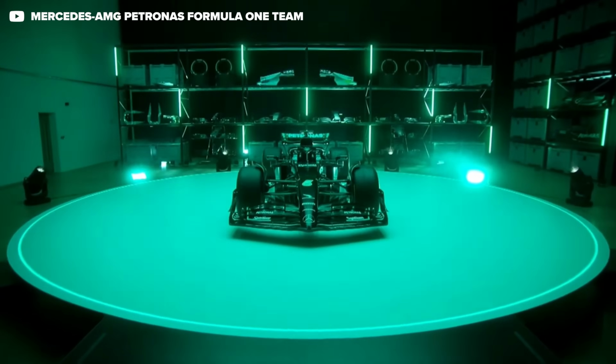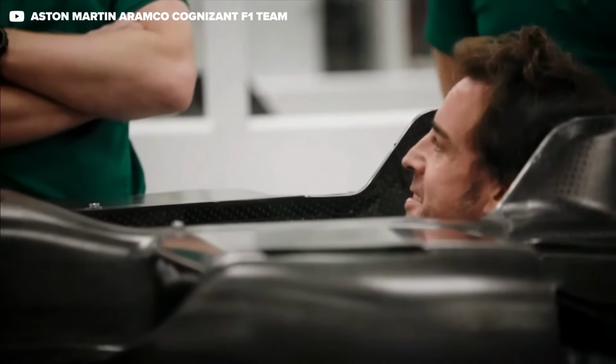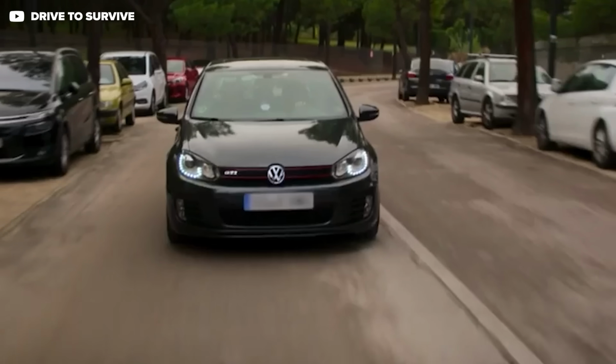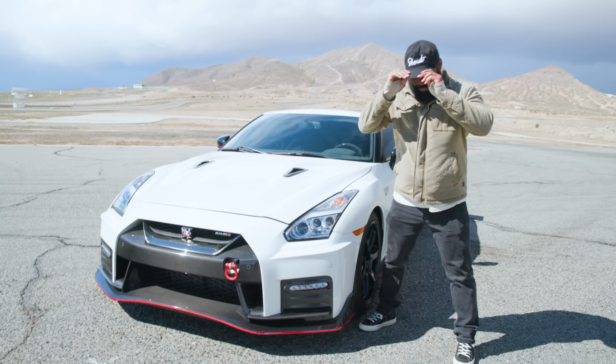F1 drivers get paid tens of millions of dollars to drive some of the fastest cars on the planet. They understand the intricacies of a car's performance better than anyone else in the world. So with that type of knowledge and disposable income, could you just go back to driving a normie car? What do these top F1 competitors drive as their daily? One of them drives a GTR just like this.